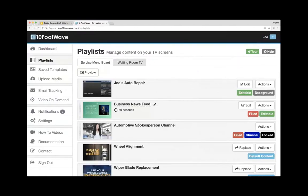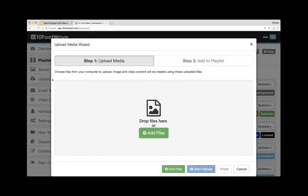So back here in our playlist window, the next thing we'll do is upload something we've created outside of the CMS. So again, this is for people who have the capabilities, whether it's internal design or something you get from a franchise. But if you have your own media, you can upload it by just clicking that.